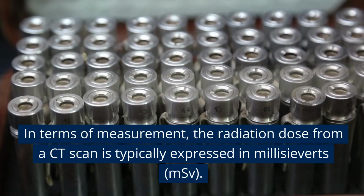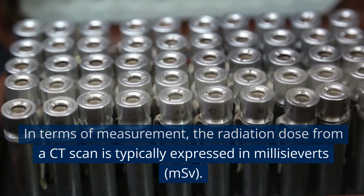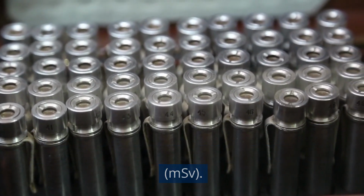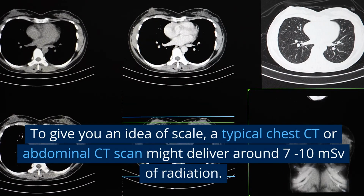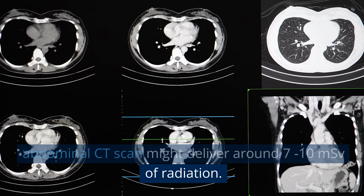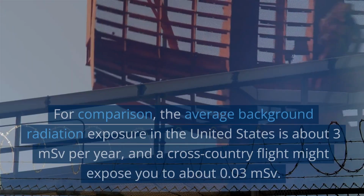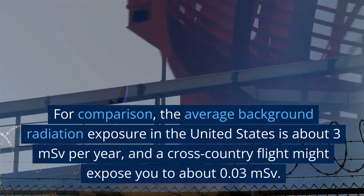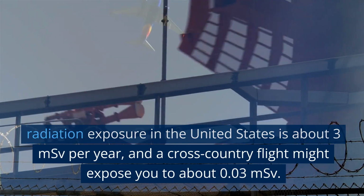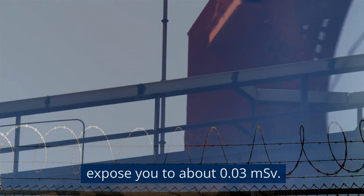In terms of measurement, the radiation dose from a CT scan is typically expressed in millisieverts, mSv. To give you an idea of scale, a typical chest CT or abdominal CT scan might deliver around 7 to 10 mSv of radiation. For comparison, the average background radiation exposure in the United States is about 3 mSv per year, and a cross-country flight might expose you to about 0.03 mSv.